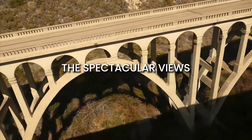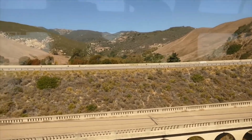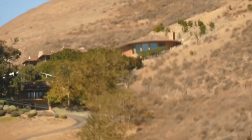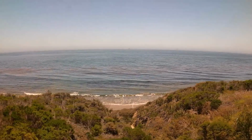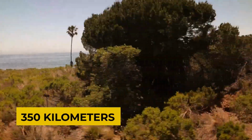The spectacular views. On the upper and lower levels of the train, there are roomettes. Therefore, if you want to enjoy the higher or lower level, you must pay closer attention to the booking process. True, there are some amazing views, especially in Southern California. We saw plenty of cliffs, sand, and surf, as well as families with kids out spending a Saturday afternoon at the beach because the trail follows the coastline for around 350 kilometers.